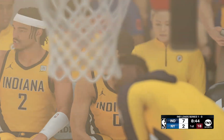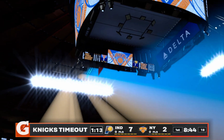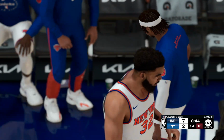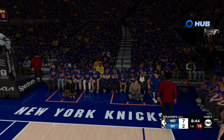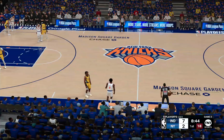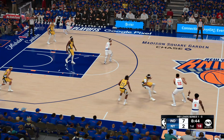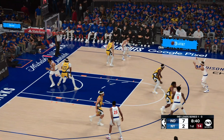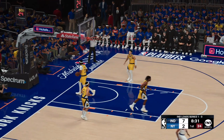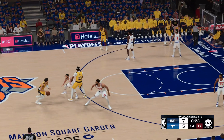And the timeout called here by Tom Thibodeau. He wants to check in with his team and regroup. Here's Towns. And first quarter, we're about 3.5 minutes in. Here's Hart. Nailed from three-point land. Hart does a little bit of everything on the offensive end. He creates, he can score. This guy knocks down the 3.